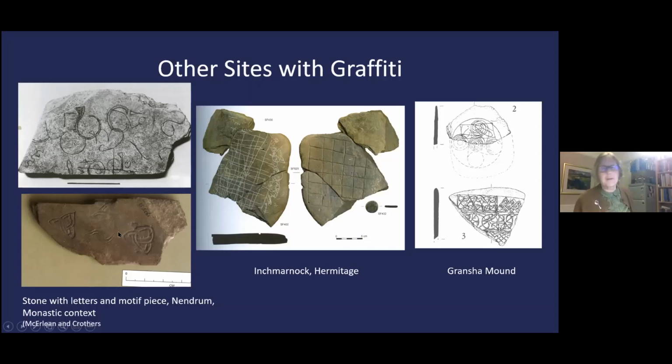Then you can see some examples from the island of Inchmarnock on the Clyde, a hermitage site. This is a gaming board here, but you can see also the kind of grids that seem to be the sort of thing that we're finding at St. Patrick's. And then also some complicated motif pieces from the site of Grantshire, which I think is County Antrim, if I remember rightly. This is a site which we don't understand as well, the actual context, but it could again be ecclesiastical, but it could be a craft working site, because these motif pieces are associated particularly with craft working, and therefore some of the slabs that we're seeing at St. Patrick's would seem to me to be linked with these craft working areas. And it may be that there were others that have been washed away by the sea.